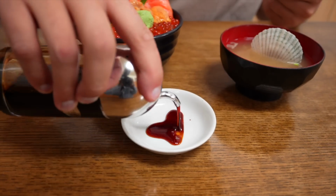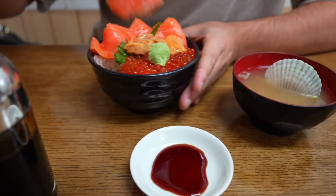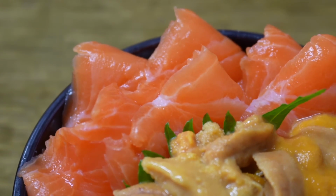A little bit of soy sauce. Go for a dip with this salmon. Oh, damn. That salmon's so good. Super rich and fatty. Oily. Again, melts in your mouth. You might think it's strange to eat so much raw food for breakfast, but it's so light. It's not grilled, it's not fried, nothing, not cooked, so it's got a really lightness to it. It fills you up, but it doesn't make you feel heavy for the day.